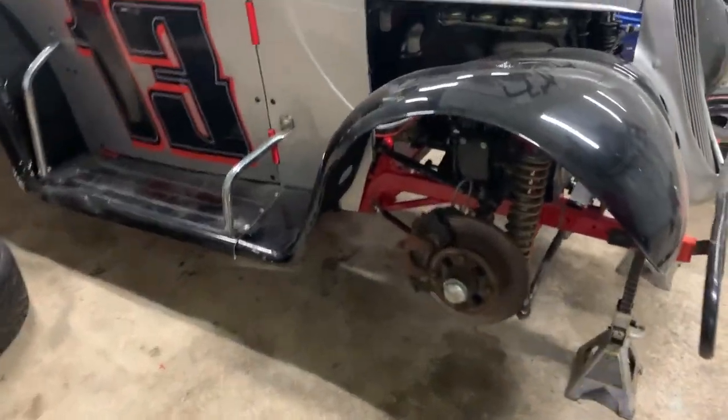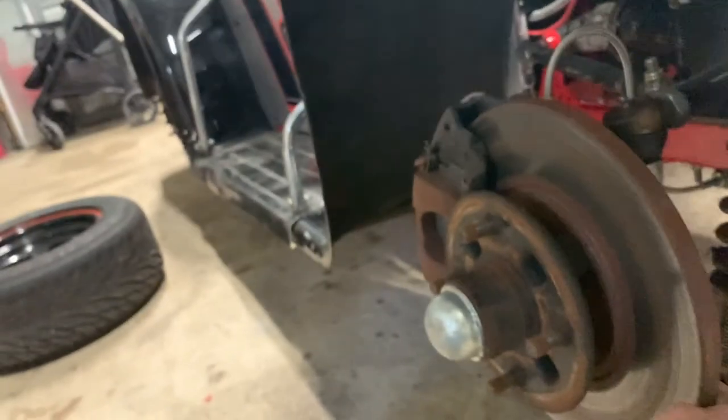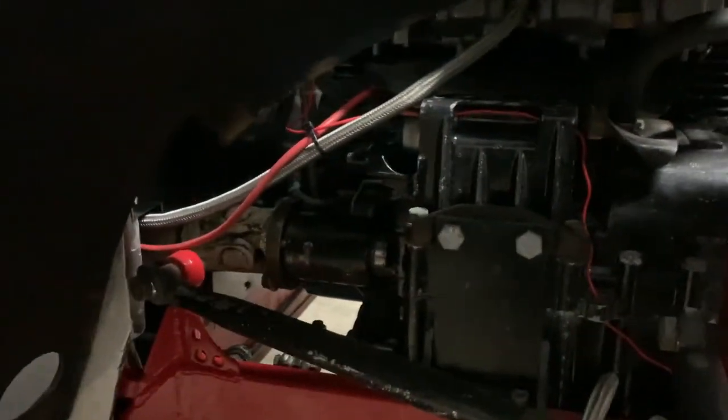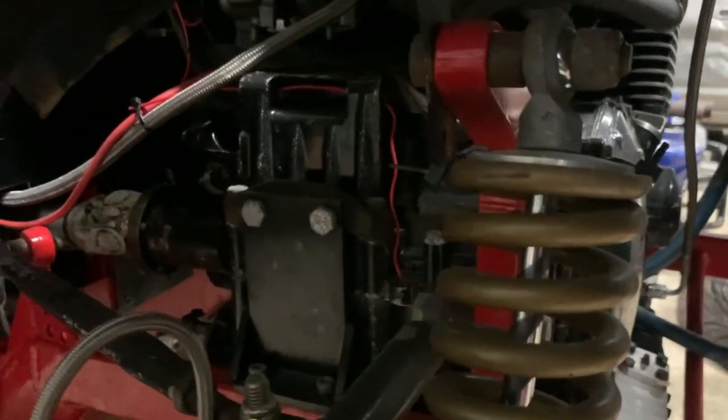Got the tires off, show y'all just a little bit of what we got going on here. We've got the spindles and all of the shocks. They're completely adjustable on all four corners. You can kind of see the engine sitting in there. That is a brand new engine for us this year, which I'm pumped about.